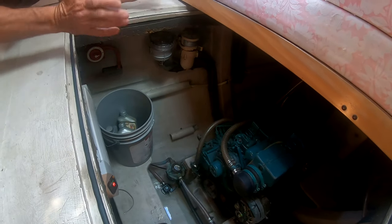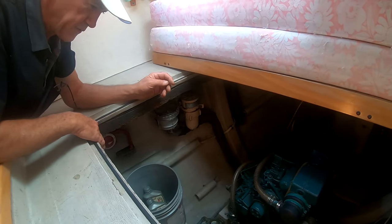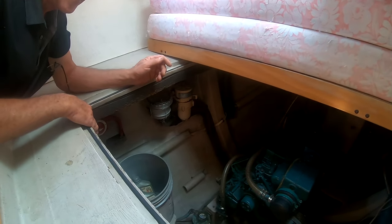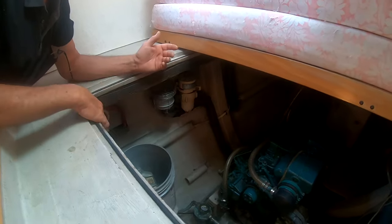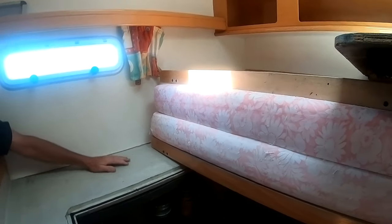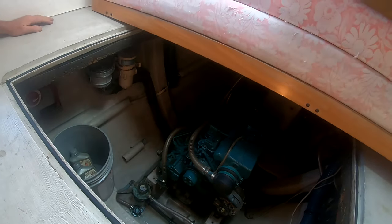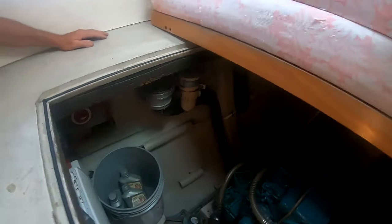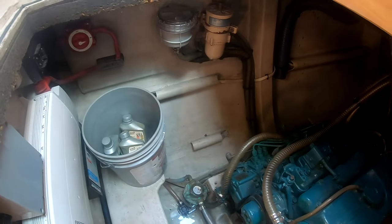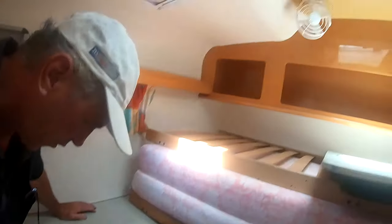Of course, the oil's all been changed. The sail drive fluids have all been changed. I've redone both. The propellers are Max Props, which are feathering props. They work, they're in good shape. Everything looks pretty good in here, nice and clean. The soot didn't get in there, but engine rooms in general are horrible.